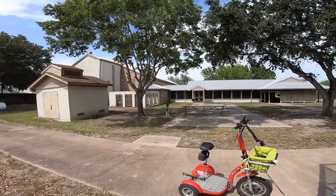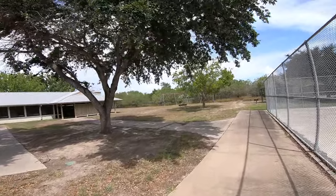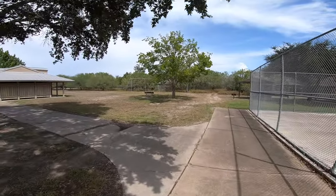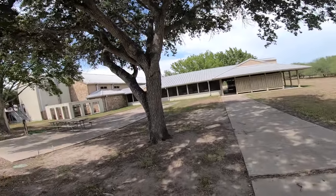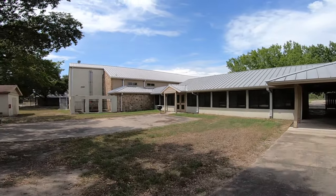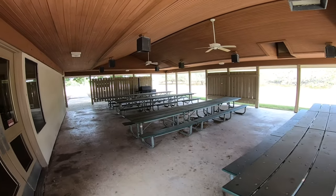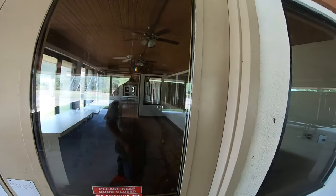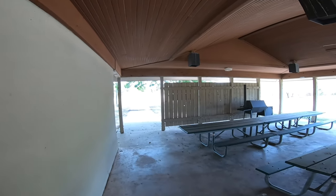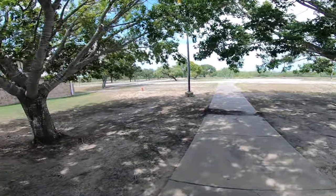Apparently this is a gymnasium. According to some other YouTubers whose video of this park I saw, it was Two Tired Teachers. That's right, Two Tired Teachers came out here. Of course, I was wondering when I was watching the video why I didn't see very much of the stuff. It's another group pavilion. Another inside group pavilion. Man, they really planned on having lots of group activities out here. I guess maybe it just didn't pan out or something, because it's pretty well abandoned now.